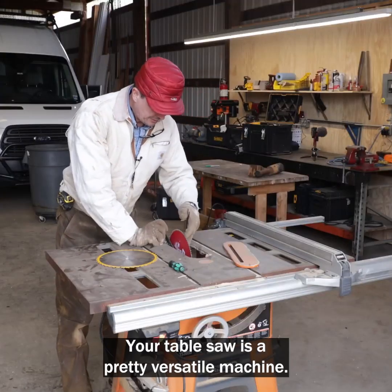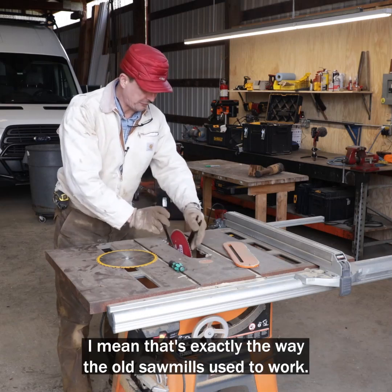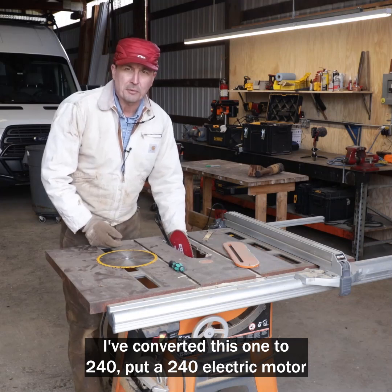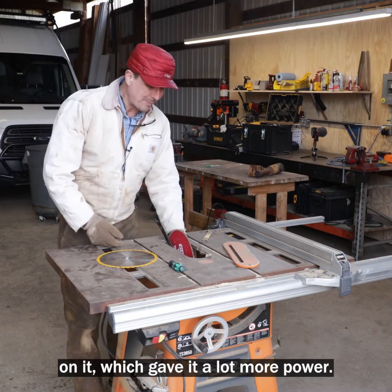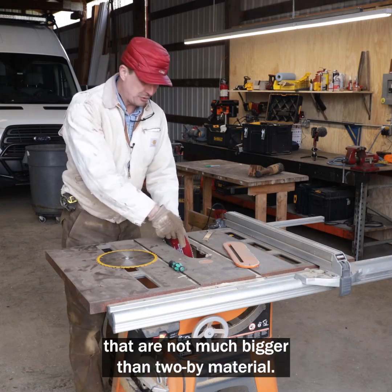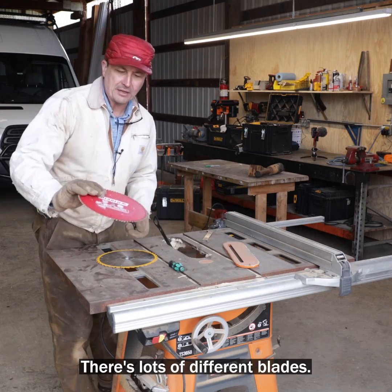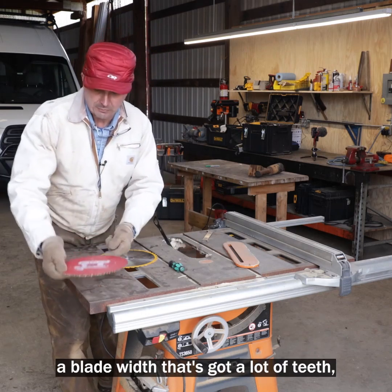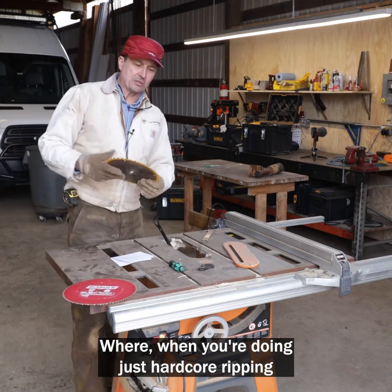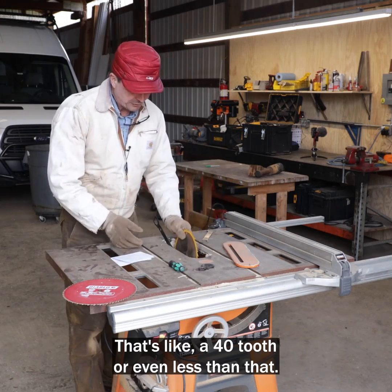$200. Your table saw is a pretty versatile machine. It's essentially a small sawmill. That's exactly the way the old sawmills used to work. I converted this one to 240, put a 240 electric motor on it, which gave it a lot more power, and it's pretty good for this sort of thing, especially ripping things that are not much bigger than 2x material. I'm going to put a ripping blade on. There's lots of different blades. A blade that's got a lot of teeth, like an 80, is for fine work. It leaves a nicer finish. When you're doing hardcore ripping, you can go general purpose, like a 40 tooth or even less than that.